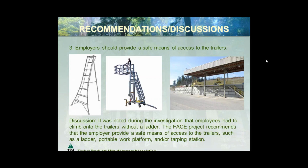Third recommendation, employers should provide a safe means of access to the trailers. So it was noted during the investigation that employees had to climb onto trailers without a ladder. They recommend that a safe means of access be provided to trailers such as ladders, portable work platforms, or tarping stations. So you look at this, this is a nice ladder from our people with the fruit, with a nice wide base. I like these ladders.